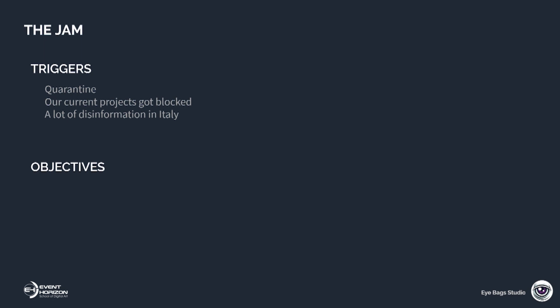With these triggers very clearly in mind, we started to ask ourselves questions in order to define our objectives. It is very important because they are the pillars that allow you to make clever choices. Without them, you start to make irrational decisions that go against your game. So the objectives act like lights that light up your path in order to create a good game.